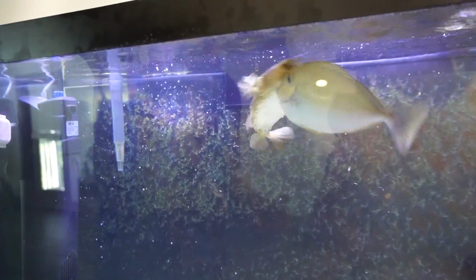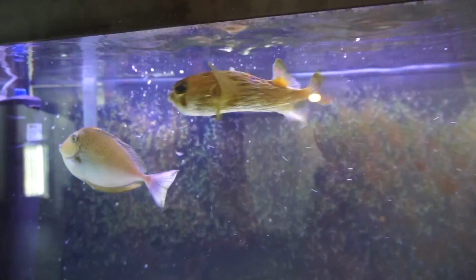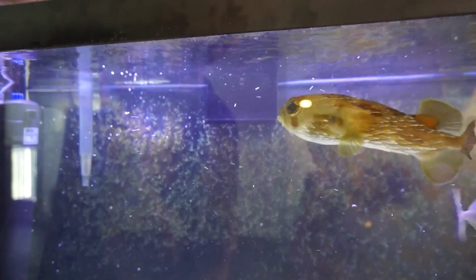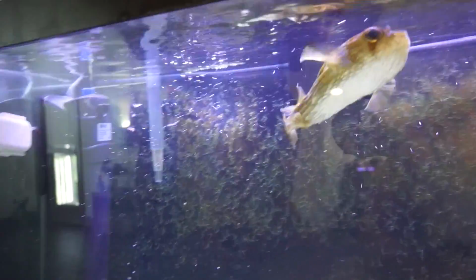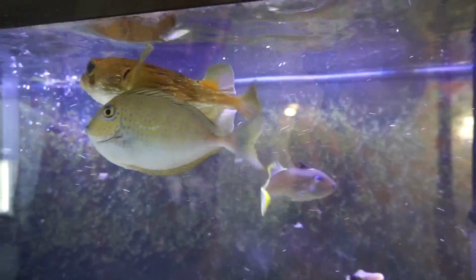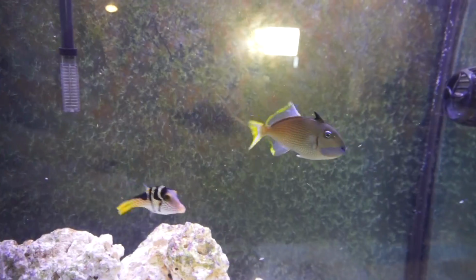I mean, really just the first day, because he wasn't eating. But the second day he started eating, so that's really, really good. As you can see, the shrimp is going all over the tank. Nobody's fighting. Everybody gets to eat. Look at the blue throat. You got the blue throat eating.